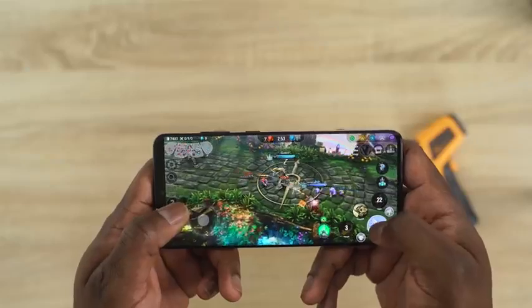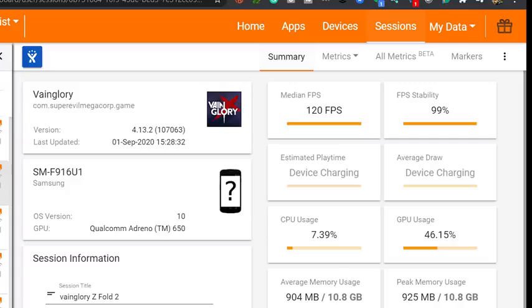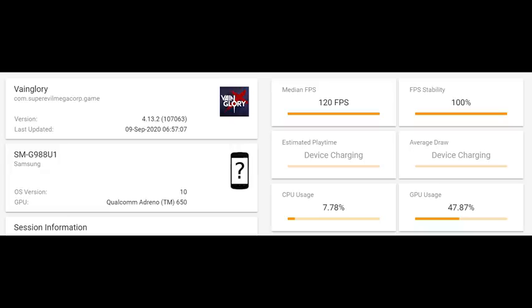Now, Vainglory ran at 120 frames per second on the Z Fold 2, the Note 20 Ultra, and the Galaxy S20 Ultra, but on the Galaxy S20 FE, I wasn't able to have that experience, and I think that's just because the device isn't out yet and there was no update for it.